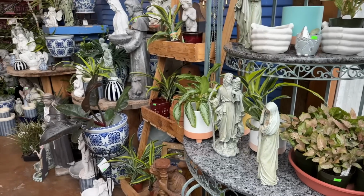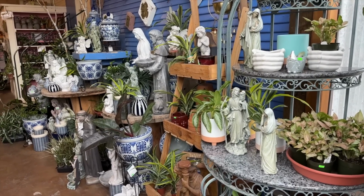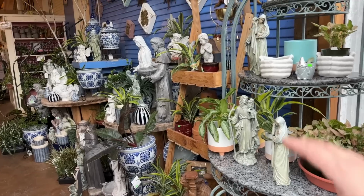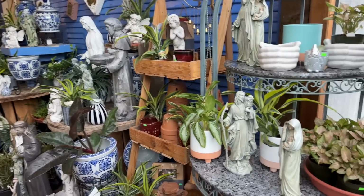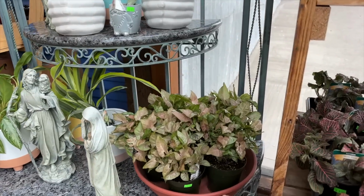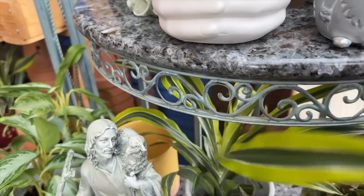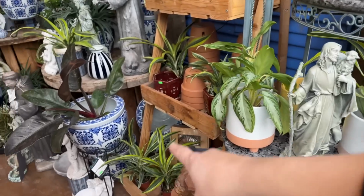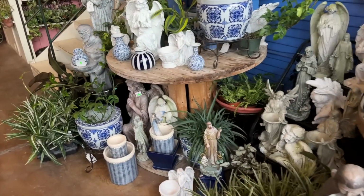And we just worked in a bunch of things. We did this display earlier on, and it's kind of morphed a little bit. A lot more angels and saints is pretty much what is in this area have arrived, so they've kind of been tucked into the area. So we put some of the pink arrowhead vine here. We tucked in some of the lemon lime dracaenas, and you can kind of just see them dotted throughout this whole area. There's also some dracaenas.